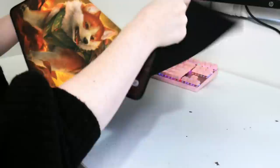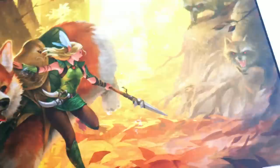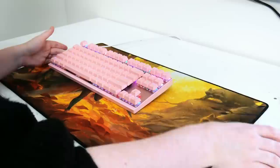Time to set up my desk. To start off, I grabbed the new game mat that I bought recently that I use as a mouse pad. This mat is from Gamer Mats and is of a Boro warrior who rides a corgi, fighting off raccoons. Very cute. My painting rack is getting very empty. I think I need to go shopping for supplies soon.